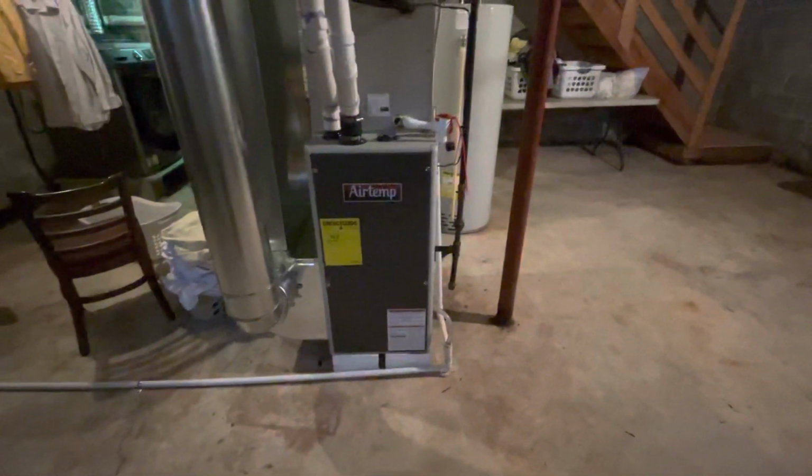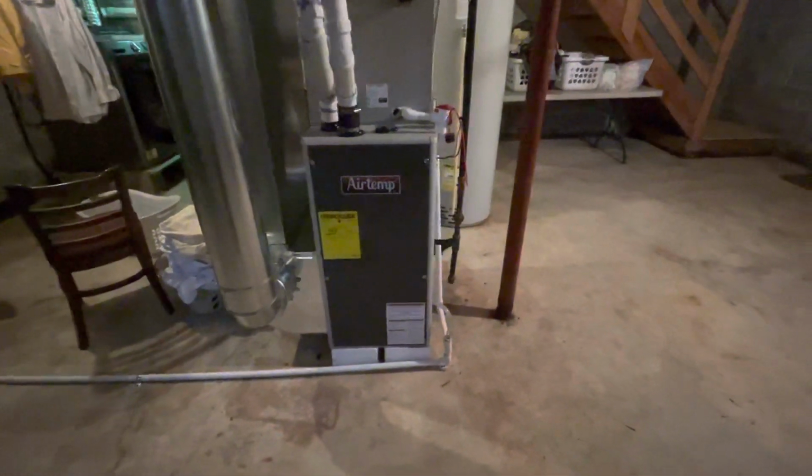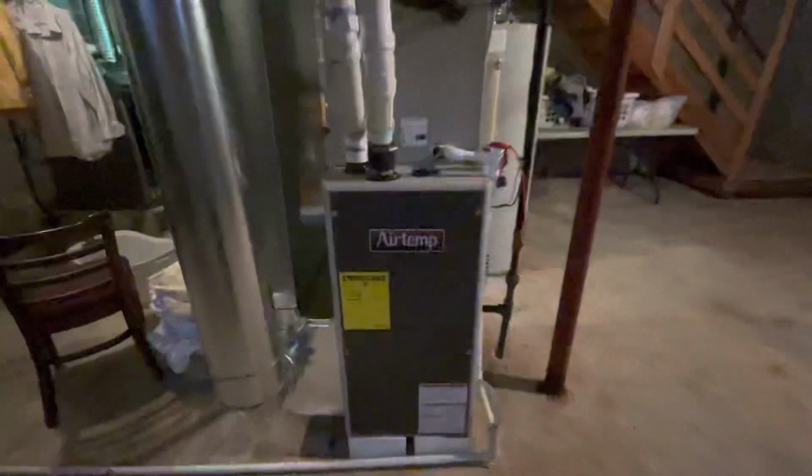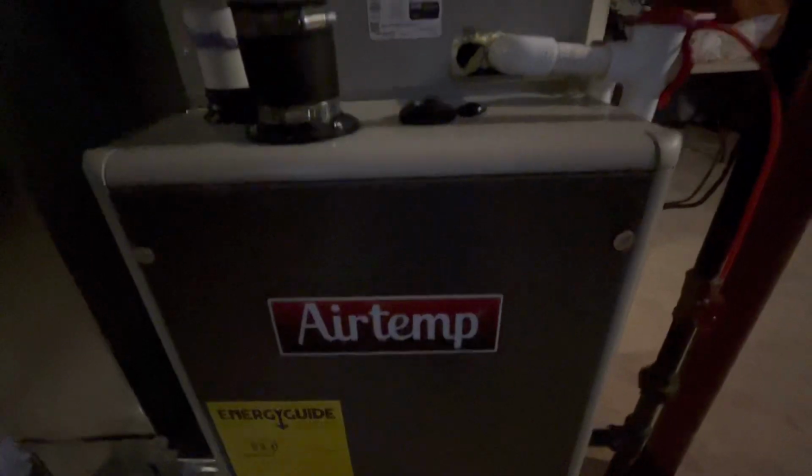Alright everyone, here's my Airtemp furnace that was installed in September of this year. As you can see, it says Airtemp. The model number is C7BAM0303-6C-B. The serial number is C7G21080125. And it's made by Nortec, which was previously Nordon.